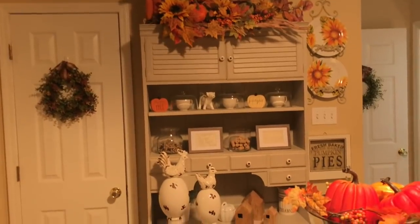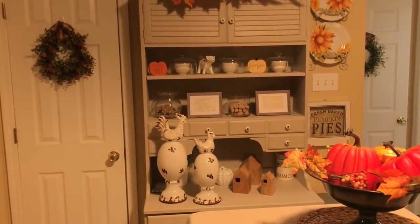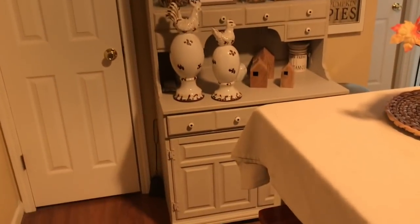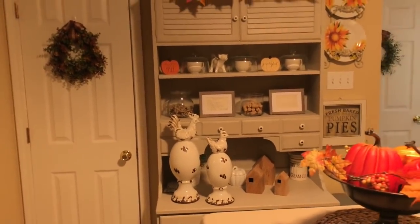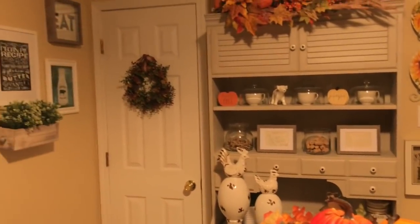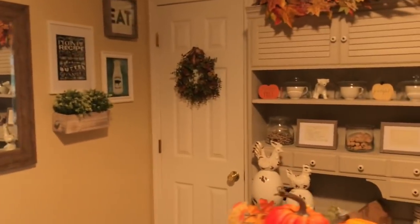I purchased that at an antique mall here so many years ago. It is vintage, and it is, you know, it's old. It's a vintage piece. And then I painted it, and I don't remember the color of paint I used. I just grabbed something that I thought looked attractive, and that's what I did. So you all have seen that. Those are DIYs that I've done.